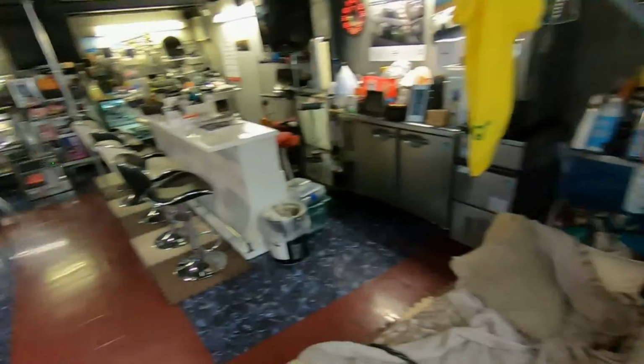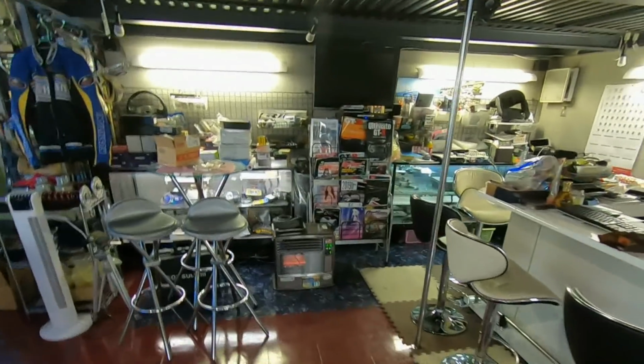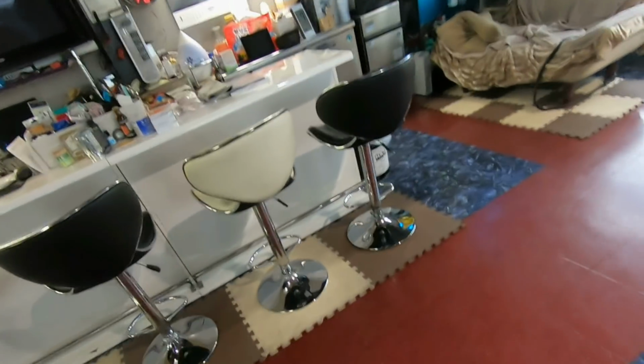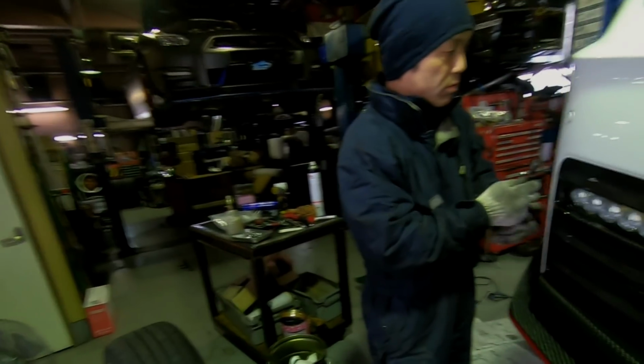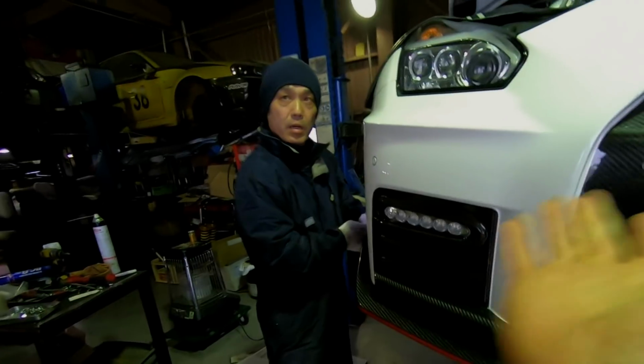When I first arrived at Autoselect, I was greeted by Fifi, who might just be the sweetest guard dog I have ever seen. But quickly after that I found Sawa-san working on a very impressive Nissan GTR. But in order to properly understand how Autoselect came to be, we have to go back into the past.